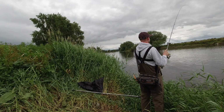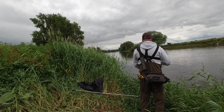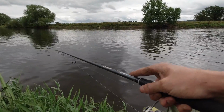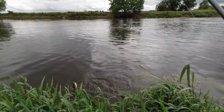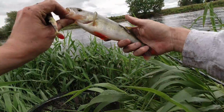Ooh, don't think it's a big one again. Slightly longer cast. Just kind of donking it around and something whops it. I think this is a very small one actually. About the same size as the rest. Just came in a wee bit easier. He's just about a swinger, I reckon. Borderline. Yeah, there we go.